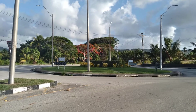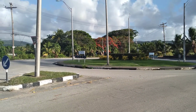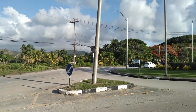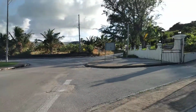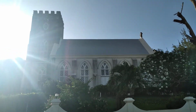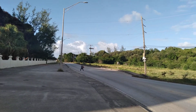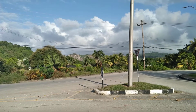Set up, St. Andrew's Parish Church. St. Andrew and St. Joseph has lots of landslides, and they are best referred to as the Scotland district because they resemble the Scotland countryside. Another look at St. Andrew Parish Church once again. And this is all Chalky Mount Hills here.